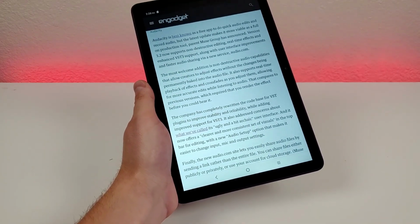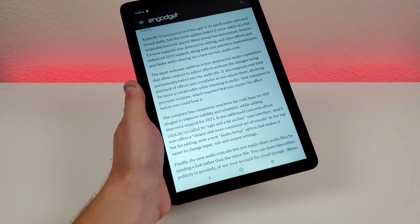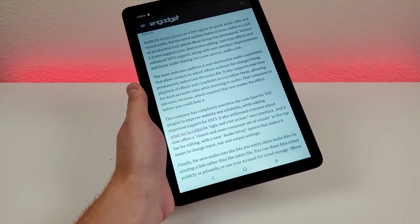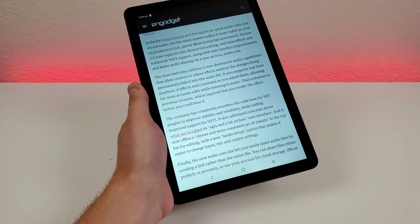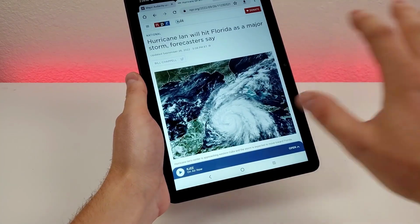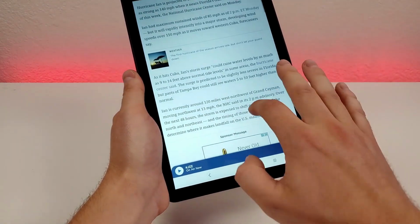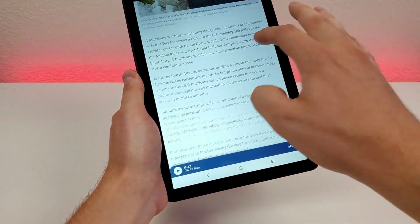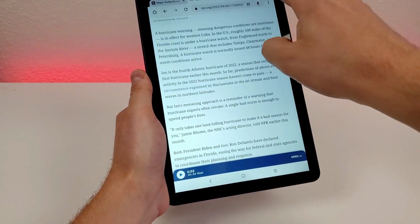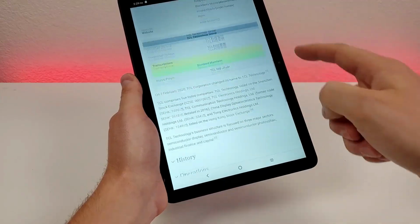So compared to reading an article on a smartphone, for example, this feels a lot more natural, similar to an e-reader. So I can definitely see a lot of uses for a large tablet like this one. And with the level of detail that we're getting here too, images look really good. I'll be showing you some video samples in a second here, but in general, it's just a very capable tablet for reading articles and going on different websites and things like that.